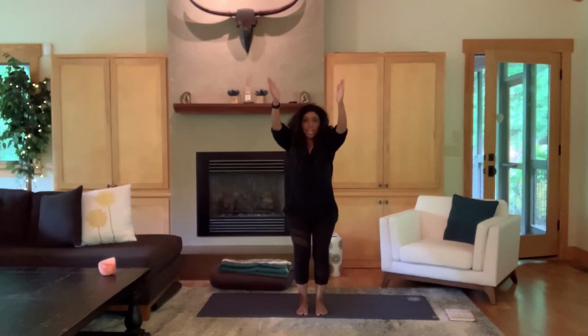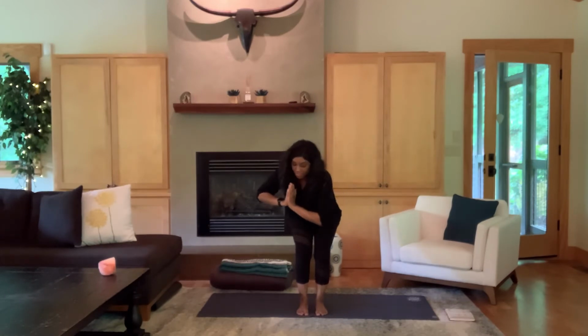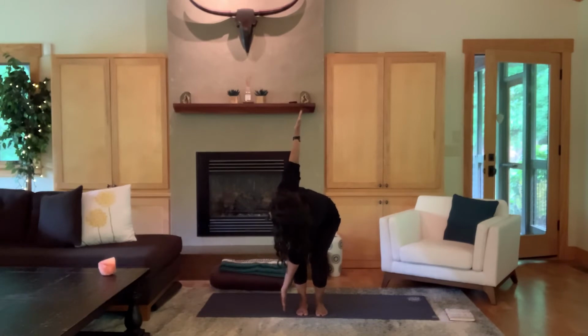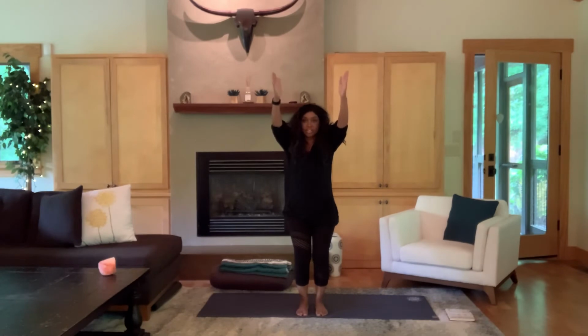Beautiful, beautiful job. And then from here, inhale your hands to heart center. And then exhale, take left elbow to right knee and twist. Beautiful. Intermediate advanced, the option to open up the arms. Beautiful job, couple breaths here. Go ahead and inhale it back to center, up to chair.